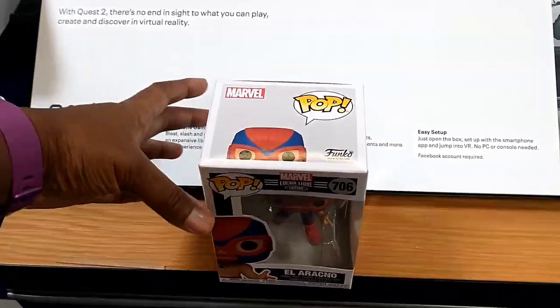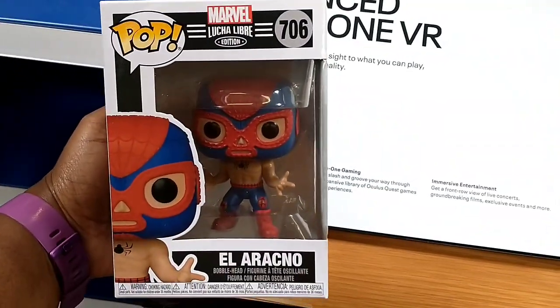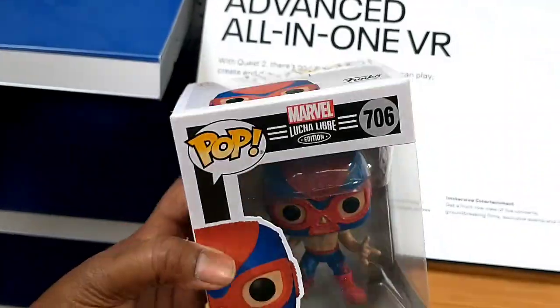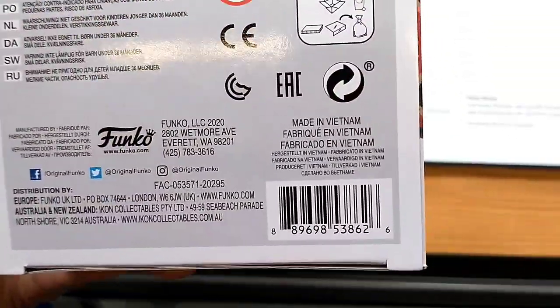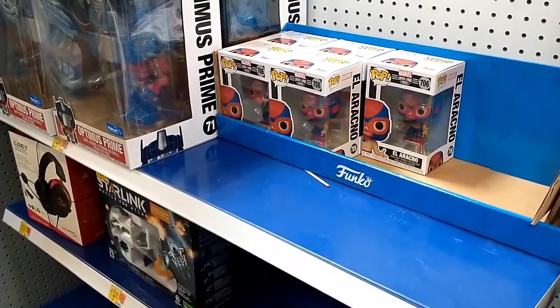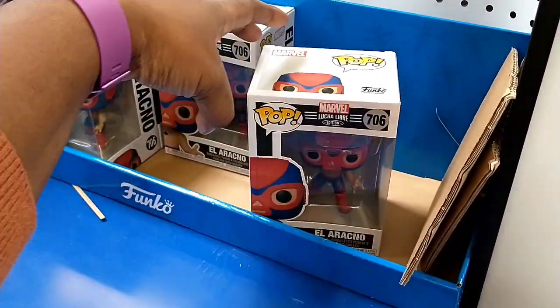Richie Hustles, and the YouTuber Richie Hustles has me in here scanning Marvel Funko Pops. Are these Funko Pops? Hold on. Yeah, Funko Pops. And this one is El Arachno. And there is the barcode there. I would never look at these normally, but I've been watching his videos and he loves them. So I said, oh, let me keep an eye out for them.